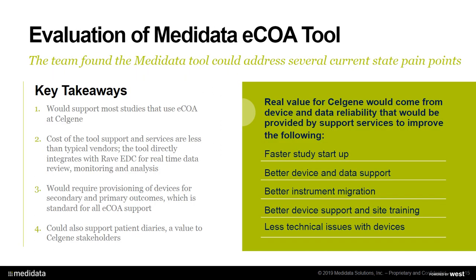So after we did all the evaluation, we took a look at the Medidata eCOA tool, or the Patient Cloud, and our key takeaways were that it would support most of our studies that use eCOA at Celgene. We find that the cost of the support and services are less than our typical vendors. And of course, the big plus is that the data integrates directly into Rave EDC, which is that whole real-time review, monitoring, and analysis. Device provisioning is device provisioning. You have to have that, so that's not really a change. It's kind of standard. It does support patient diaries, which was a value to us.